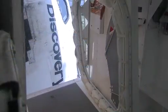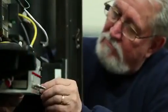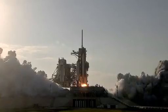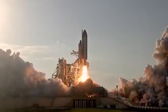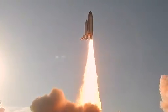ATC. After nearly 3 years, hundreds of thousands of hours logged by engineers, technicians, scientists, seamstresses, electricians, and other program workers across the globe, we have main engine start. 2, 1. Booster ignition. The shuttle makes its way skyward.